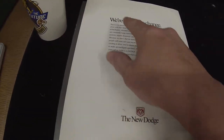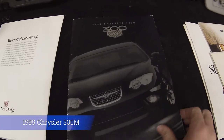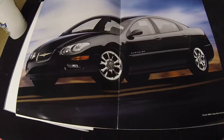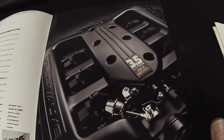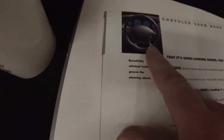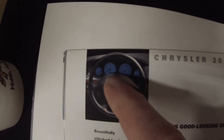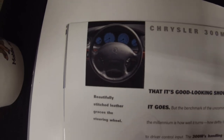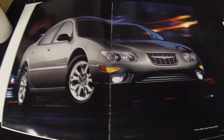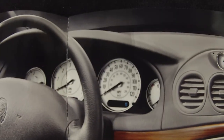So, we're all about to change. 1999 Chrysler 300, the '55 to '58 model Hemi 300, deep slate pearl. The 300M got the 3.5 liter high output. Oh, remember the gauges in the Chryslers? They lit up like electroluminescent gauges, which was really awesome. Had AutoStick, like the Intrepids. Dang, look at that. I love, love, love the gauges in the Chryslers. I always thought that was really cool.